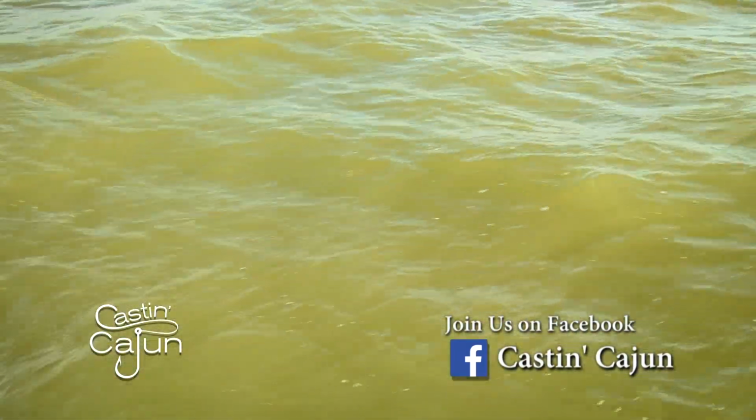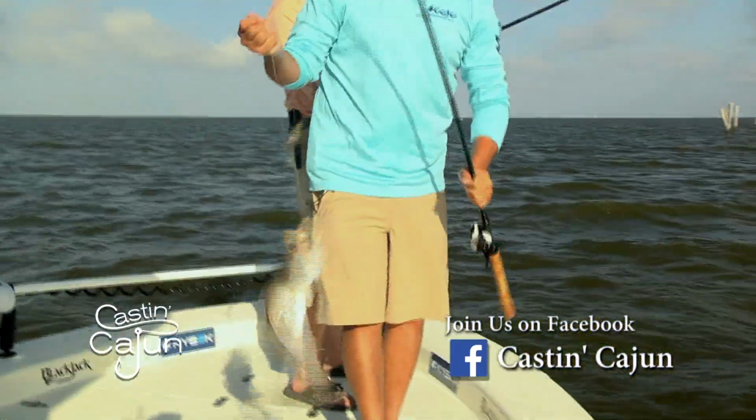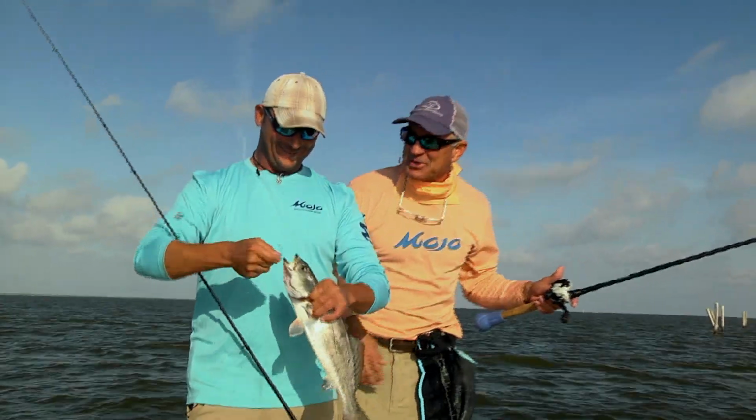Hey, that's a nice fish. Oh, yes, indeed. If we wouldn't have so many fish in the box already, I'd be grabbing a net for those size. But now it doesn't really matter if one or two come off.